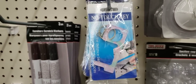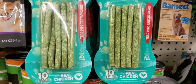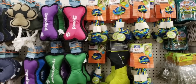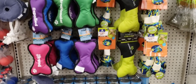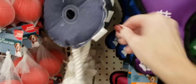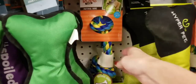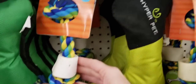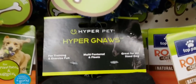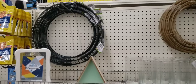They had some more of those no-touch key things. There's some dental sticks for your dogs, 10 pack. And they had quite a few new dog toys over here. So they had these that kind of felt weird. These had different words on them with paw prints. They had this rope with a bone. And this was actually nice. Hyper Pet. Very impressed. But I know my dogs wouldn't play with it.